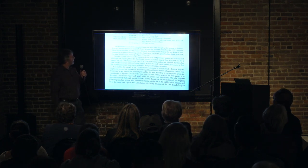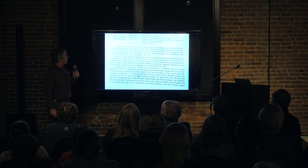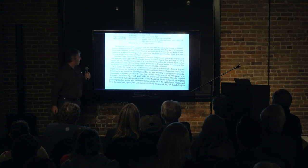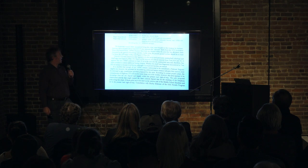Freshwater mussel shells encountered along this slope were brought to locations by humans. It's doubtful that enough of the site 13 PW5 remains undisturbed to be considered a National Register eligible site.